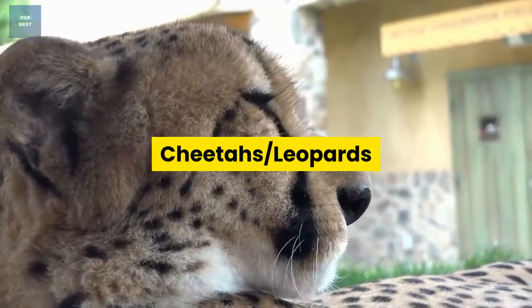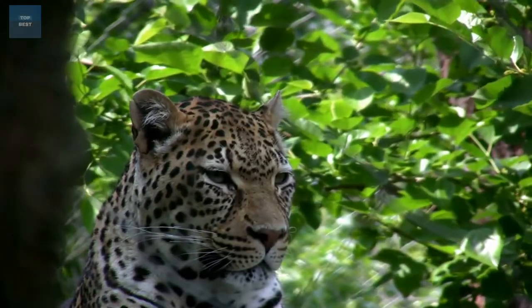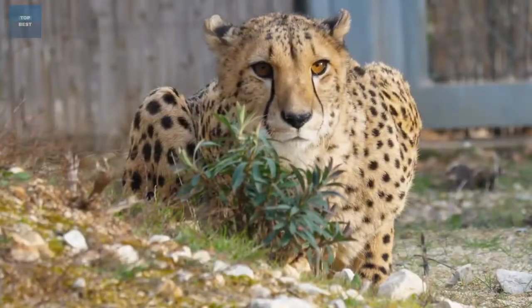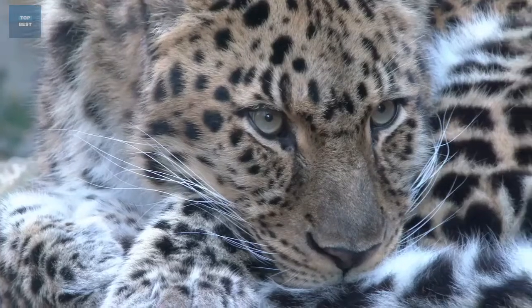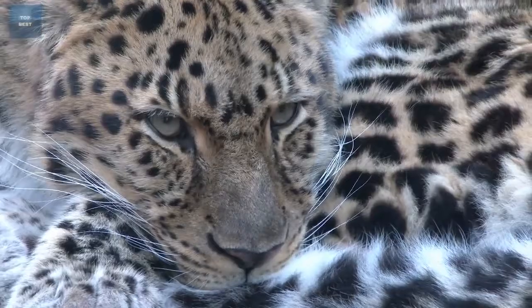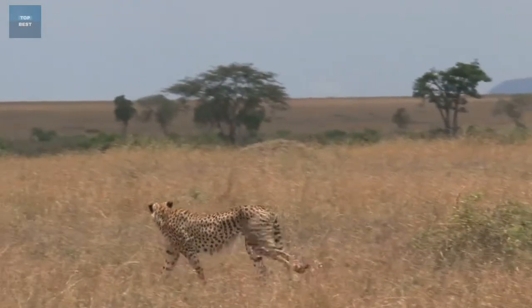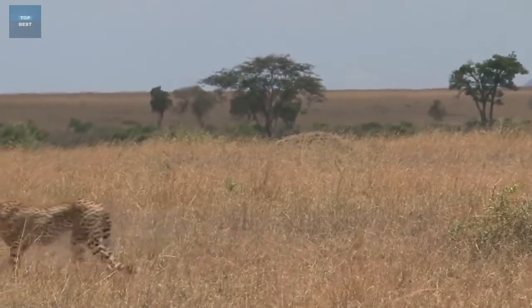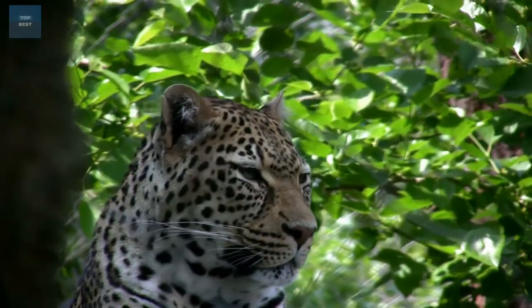Number 7. Cheetahs and leopards. There are many differences between cheetahs and leopards, both in their behavior and in their appearance. The easiest physical difference to spot is that cheetahs have solid black round spots, while leopards have black patterns shaped like broken rings. Cheetahs, the fastest land animals on the planet, are twice as fast as leopards, and they hunt during the day. Leopards prefer to hunt at night, and usually drag their prey into treetops.